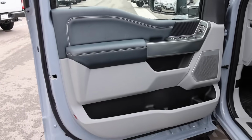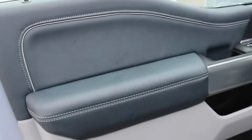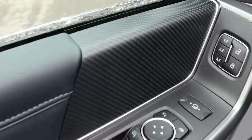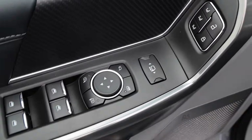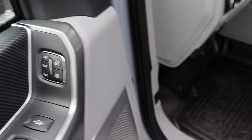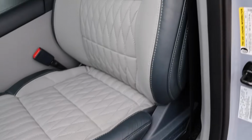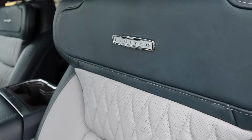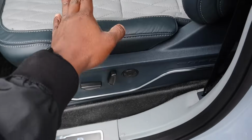This interior is unique to the Limited. You have this Admiral blue color with this gray. B&O sound system, carbon fiber trim pieces around it too. Now here's some of the controls. 12-way driver's seat and passenger. These come standard with max recline too. That's what this is for, it's like your pillow. Here's some of your trim pieces on the seats there. Diamond stitch leather. These are real leather seats too.